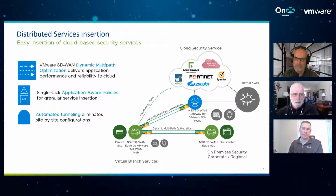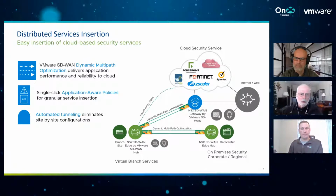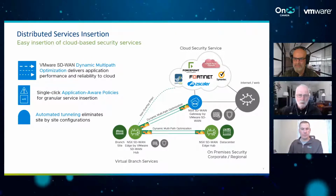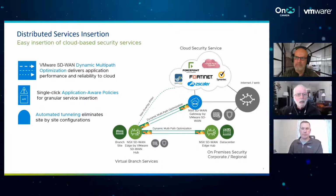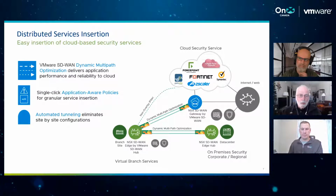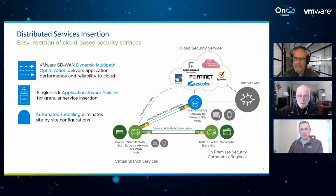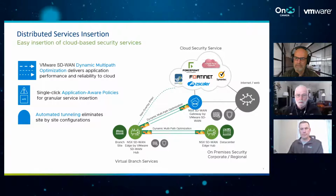Yeah, I think you really hit on two things. One is the automation of setting up those tunnels. If you were doing it on traditional equipment, it would really take some time. And then, VMware has a complete SASE offer, and we're happy for customers to use all of our services. But we know that a lot of people already have a relationship, say with Zscaler or Fortinet, or there's some reason why that works for them. And so we can direct traffic to those devices as well. So it really comes down to what the customer needs.